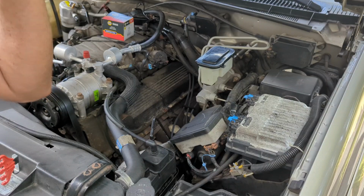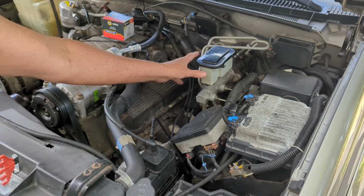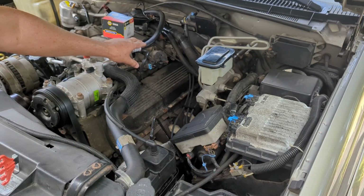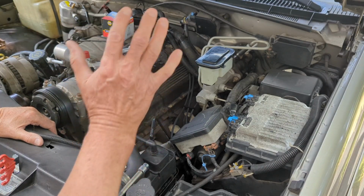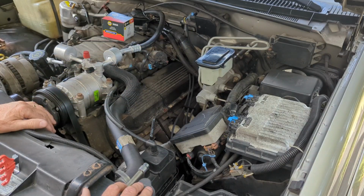This is a larger, heavier duty vehicle, so a lot of the heavier duty trucks have this setup. It's supposed to be a more reliable setup for the power brakes. It does have its own issues though. For one, it's got all these lines in the way here.